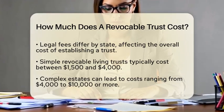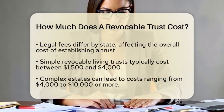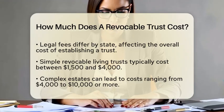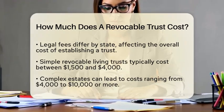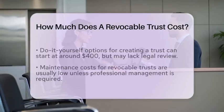Now, let's talk about the costs you might expect. For a simple revocable living trust, you could be looking at a range from $1,500 to $4,000. However, if your estate is more complex, the costs can escalate to between $4,000 and $10,000 or even more.